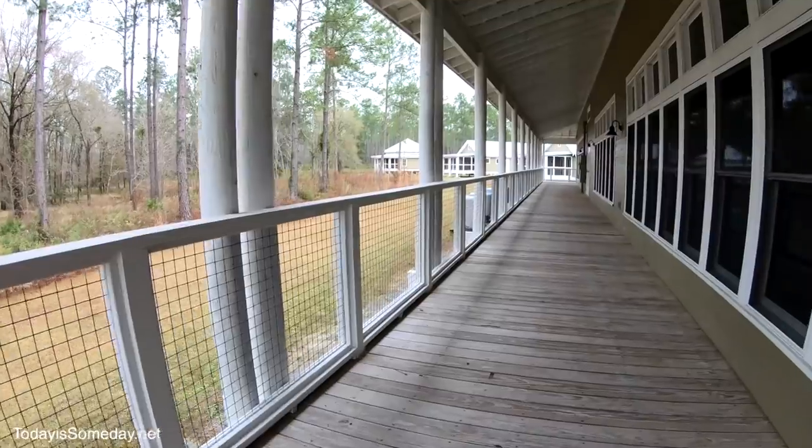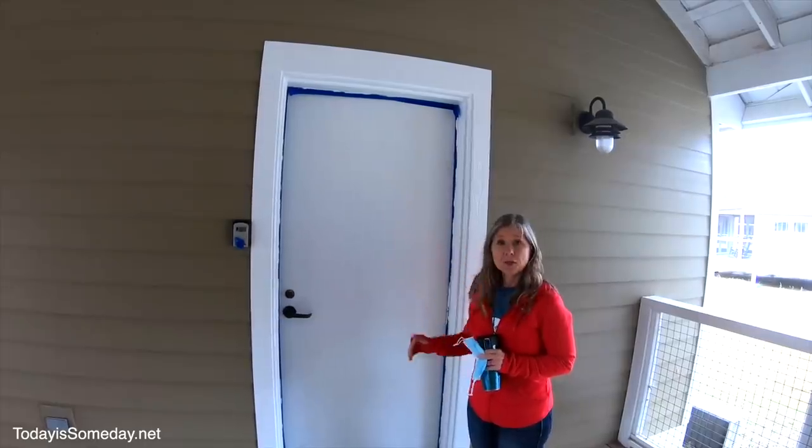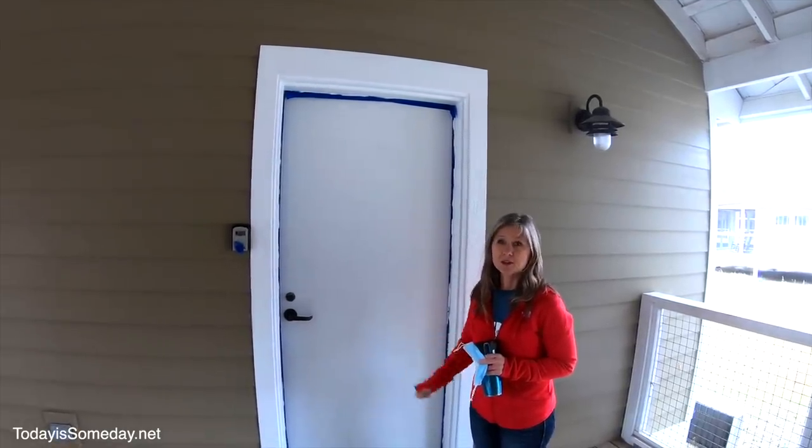I also love this wraparound porch. It really reminds me of sitting outside, drinking a sweet tea in the South, hanging out on the front porch. You can see they are also painting the doors and the thresholds. It looks like the threshold here is finished, but they primed the door and it just needs one more coat of paint. It looks really good.